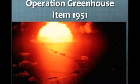And it wasn't in the benefit of mankind. Well, maybe it was, but that's one of those things that's debatable. It was a weapons test, and the weapons test was called Operation Greenhouse Item. Now, this weapons test consisted of 4 different weapons being used. From the image, you can see that they are nuclear in nature.